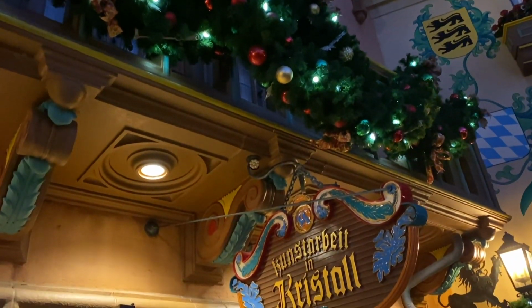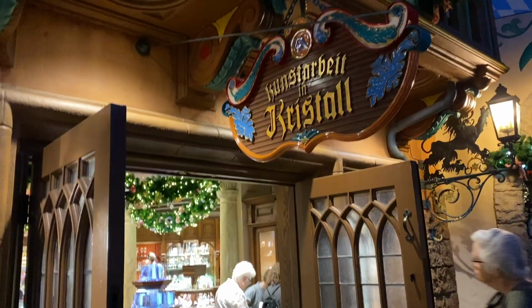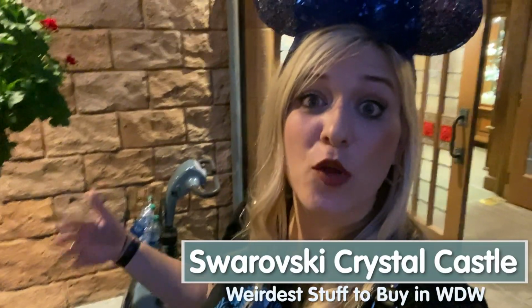The next item on our list, what if I told you you could bring home Cinderella Castle and it could live in your home? That's right, I'm talking about a Swarovski crystal-embellished Cinderella Castle. You can get it several places around Walt Disney World, including here at the Crystal Shop in the Germany Pavilion in Epcot.